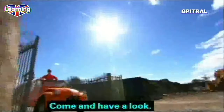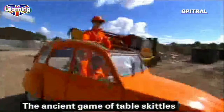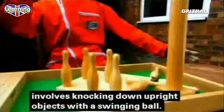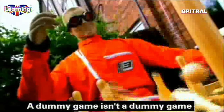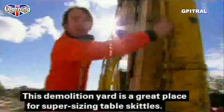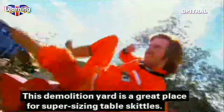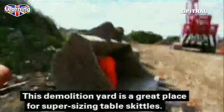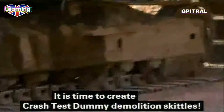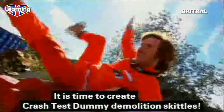Steve and Dan drive to a scrapyard. The ancient game of table skittles involves knocking down upright objects with a swinging ball. But a dummy game isn't a dummy game unless you can take it to the extreme. This demolition yard is a great place for supersizing table skittles. It's time to create Crash Test Dummy Demolition Skittles!